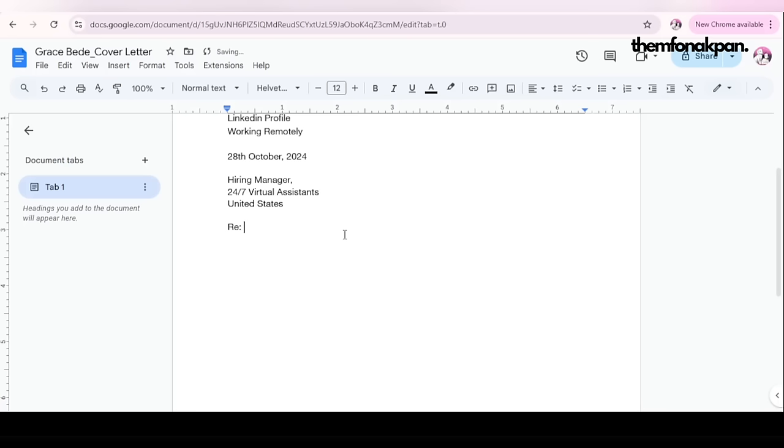You can ignore it, y'all. You don't have to. Again, it's not a rule of thumb. All right, application for the administrative virtual assistant position.